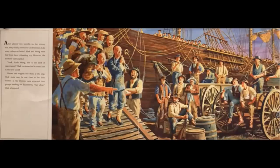Like many others on board, Shek and Wang were frail from their exhausting trip. However, the brothers were excited. "Look, little Wang, this is the land of opportunity," Shek exclaimed as he stared out at the new world. Horses and wagons met them at the ship. Shek made sure he was close to his little brother as the Chinese were separated into groups heading for Sacramento. "Stay close," Shek whispered.